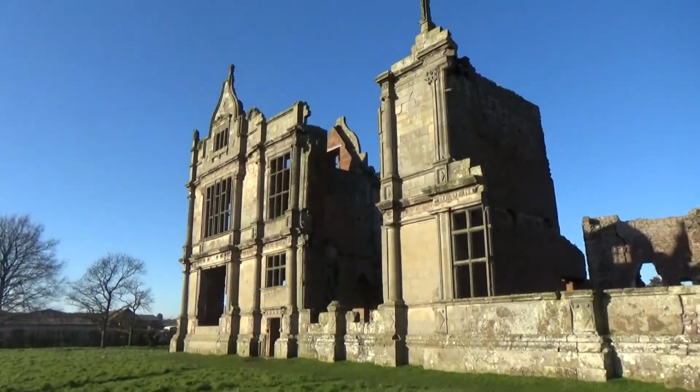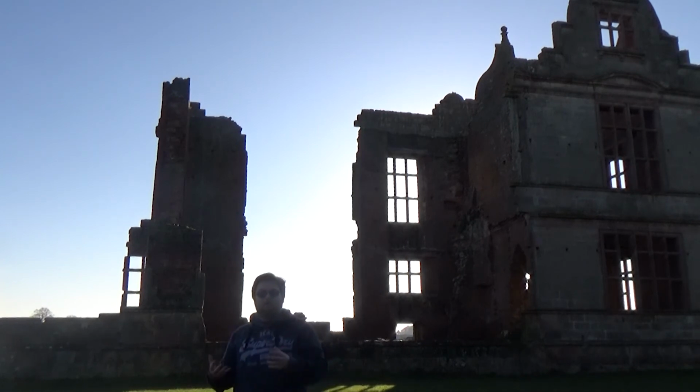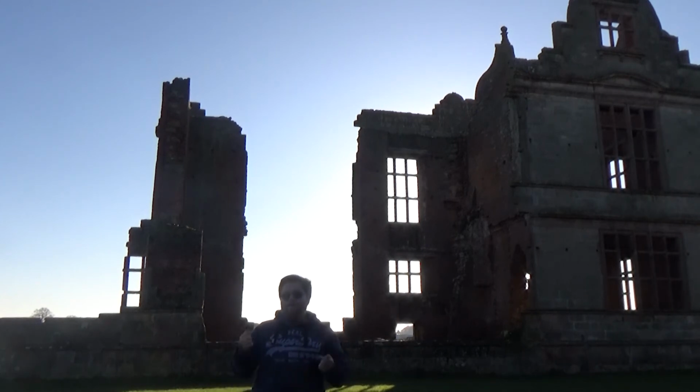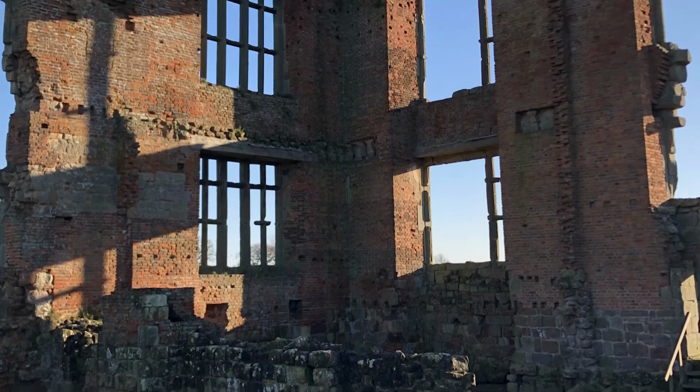Behind me is the Tudor section of the castle. It started to be constructed in 1560 by Andrew Corbet. It was then passed on through inheritance to Robert Corbet, who carried on the constructions. And then when he died in 1578, it passed on to his brothers Richard and Vincent, who continued constructing this fantastic piece of Tudor architecture behind me.